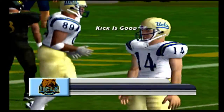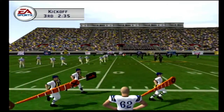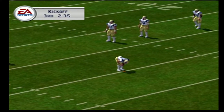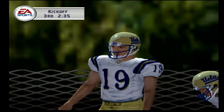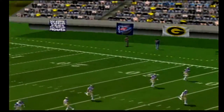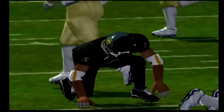And he hits the PAT. So under 3 minutes to go in the third quarter. And the score, UCLA 14, Grambling 7. UCLA ready to kick this one off. Kicks it off. Number 5 fields it at the 1. He spins, fumbles the ball, and they fall on the loose ball.